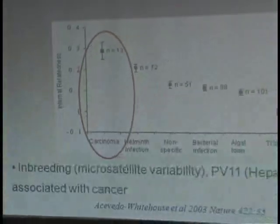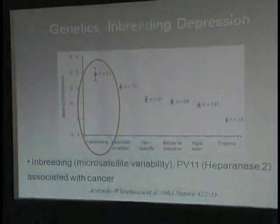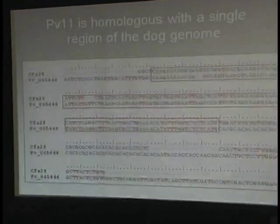So what she did is she looked at inbreeding by looking at a suite of microsatellites in DNA extracted from skin samples. And she looked at animals dying from different causes, from parasitism, gunshot injuries, to cancer. And she found that the animals on the far left here that were significantly more inbred than any of the others, as measured by diversity of these microsatellites, were the animals that died of cancer. So we thought, okay, they're more inbred, there has to be some genetic component to this cancer as well.